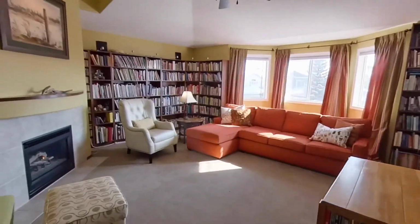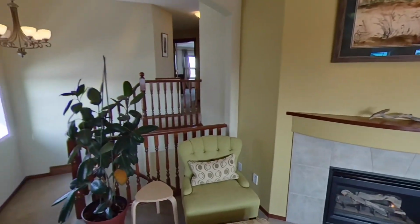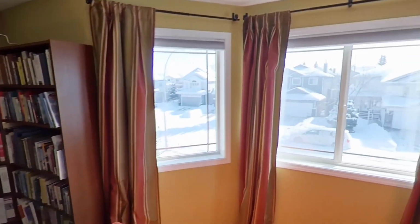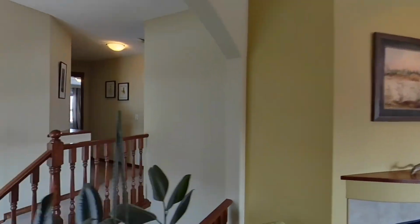Now, in addition to 3 bedrooms upstairs, you also have this incredible bonus room. Another gas fireplace. This is over the garage. Some really nice windows, and again with the high ceilings.